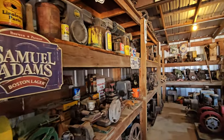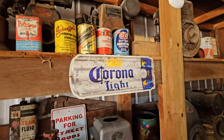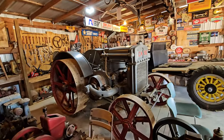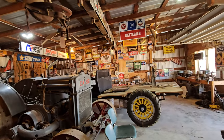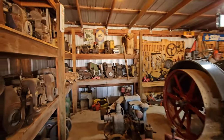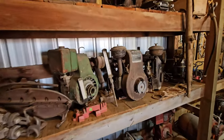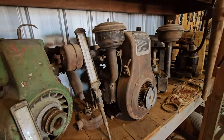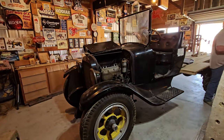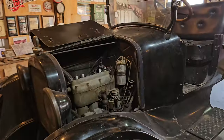What do you think here? I used to make jokes about that at one time. This one's a Case tractor. Some really cool signs in here. I would imagine this is a museum on the weekends. See if the thermometer is working.